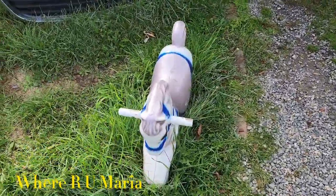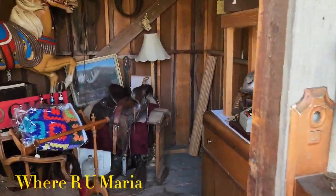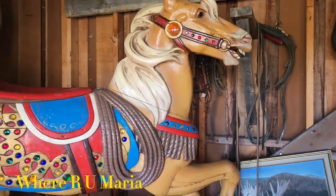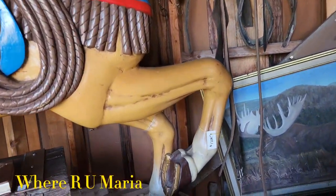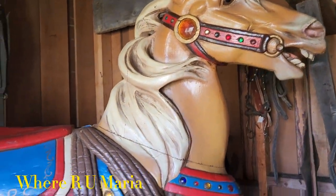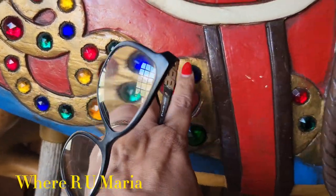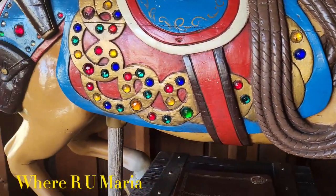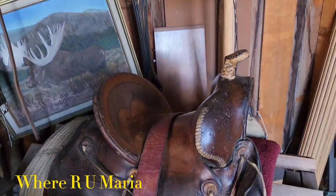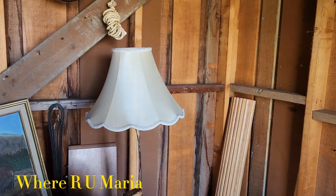I love things like this. See the little one, like for a carousel. And look here. Oh, this is beautiful. Look at this. Isn't that horse beautiful? Wow, that horse costs $1,200. Look, it has little glass gems there, and those old paintings. And oh, this is for a horse. So let me go inside and see. I'll show you what I bought.